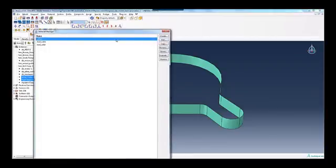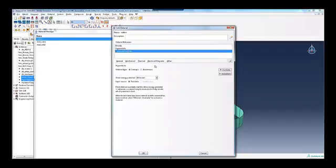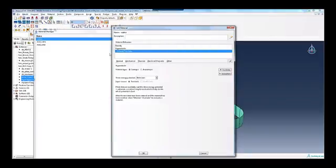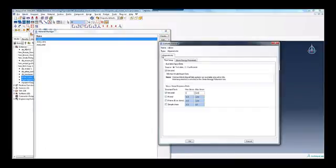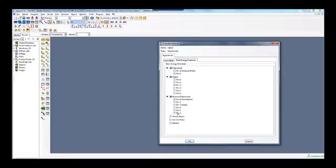Here we can see the belt material is applied as rubber. In this case, we're choosing a hyperelastic material and utilizing uniaxial real-world test data to come up with our material properties. Built right within Abaqus, we can evaluate our uniaxial test data in order to figure out exactly what material model is the most appropriate for this rubber.